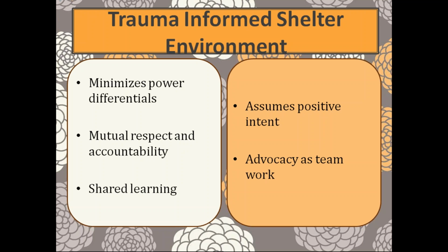Those resources in your community, like housing, like mental health, like substance abuse, like parenting, like education and job skills. You should be calling on all of those people as part of your team as well in order to perform truly effective and holistic advocacy.